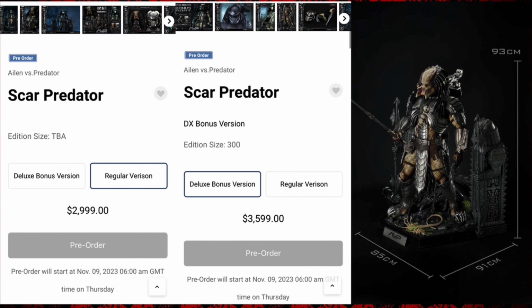So having said that, I believe it's worth an extra $100 off the Berserker. I think the price of this one is right in line with what they're going for. I probably would expect all three of these brothers from this movie to be around this same price, unfortunately. So you're going to have to spend about $11,000 to get the three Predators from Alien vs. Predator. This one, though, is coming in with an edition size of 300.